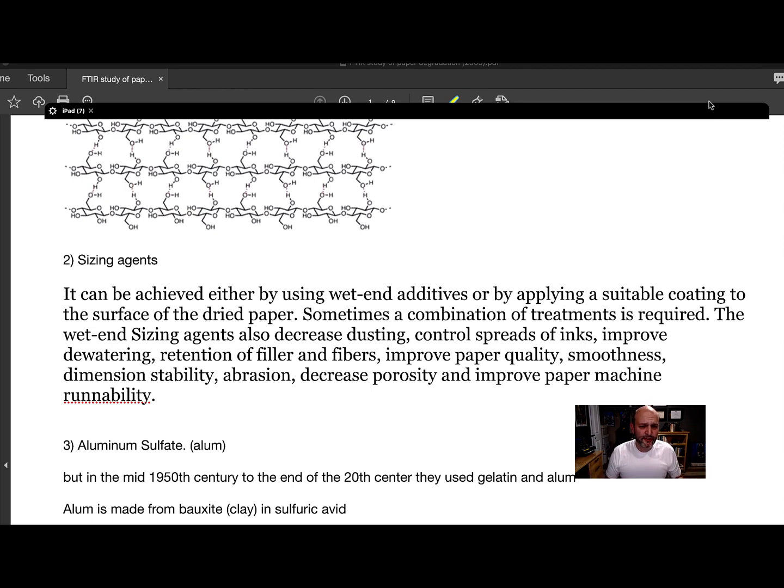They say that decreasing porosity and improving paper runnability, which is how it can be run into a sheet, or what they call calendaring. Now, in the old days, meaning from the 1850s to the end of the 20th century, they used primarily alum, which is, well, let me go back and talk a little bit more about paper first. So the additives they use strengthen the interaction between these fibers. The fibers are kind of sticking together.